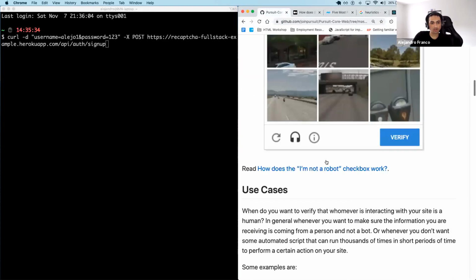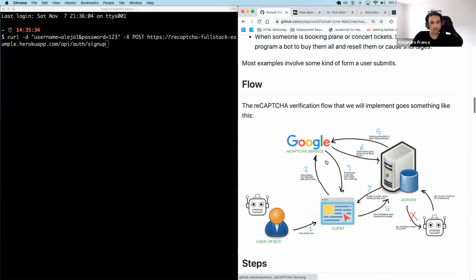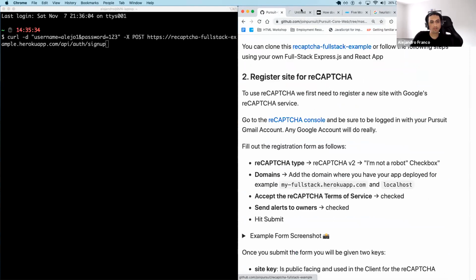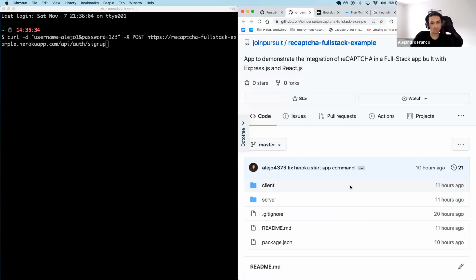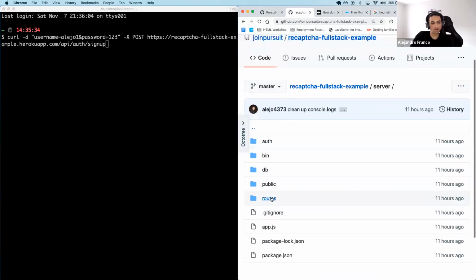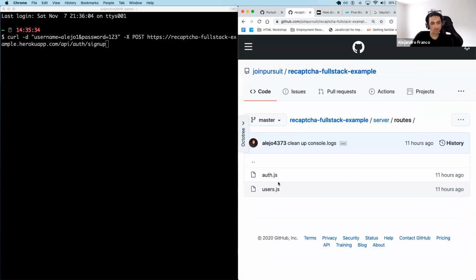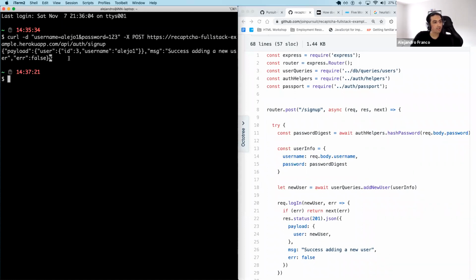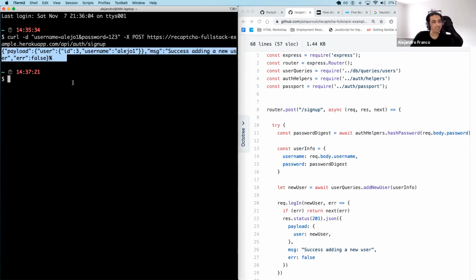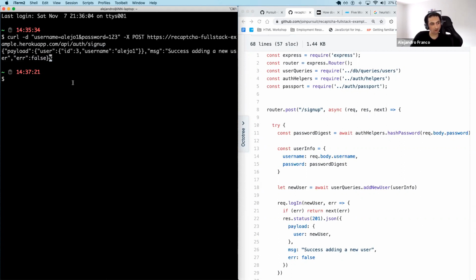Let me take a quick look at the app. View code, server, routes, auth. Yeah, sign up. Great. So let's try it out. Let's see what happens. I'm going to hit enter. Awesome. The user was created. User Alejo1, success adding new user. And this is the raw data that I got with curl.